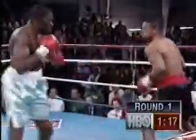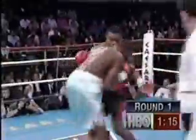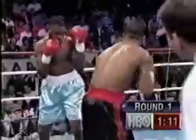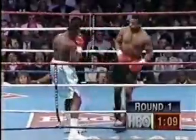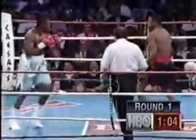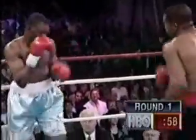Short left inside, and Wolfe is stunned. And the right over the top, and now Wolfe is holding on. Glenn Wolfe has never been knocked down, but he's probably never been in against a 160-pounder with the power of Roy Jones. Star quality.